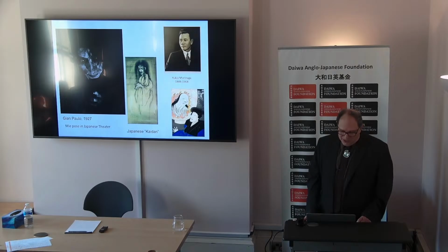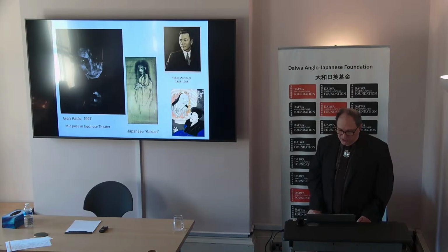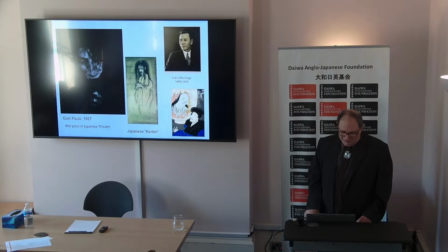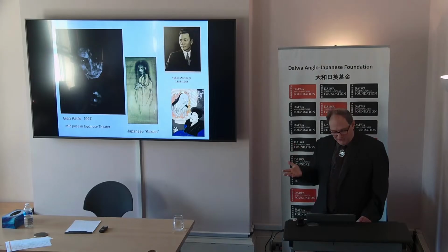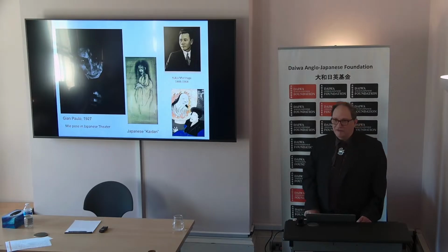But the image of Gianpaolo that you can see there is based on these books, Kwaidan or Kaidan, that Yukio Morinaga brought to the house because he was babysitting Verna's son quite a bit. So I kind of have to laugh when I say Gianpaolo, because her son's name was Jean Paul, and Gianpaolo is the Italian version of it, and she has this sort of demented-looking figure.